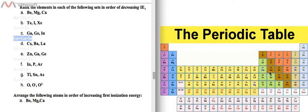Okay, for gallium, germanium, and indium. Now we're kind of comparing stuff across different things, but let's see how it works. Let's first compare indium and gallium. Which is going to be harder to remove an electron from? I would say gallium. So should you. Gallium, because how do these two compare? Well, gallium is smaller than indium, so it's going to be harder to remove that outermost electron from it.